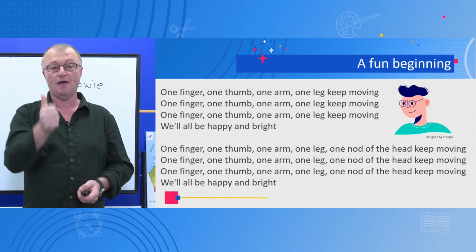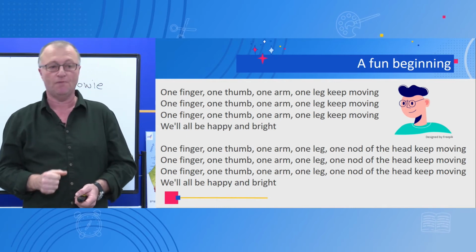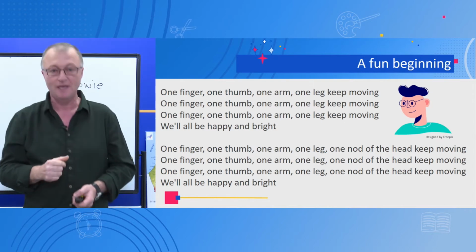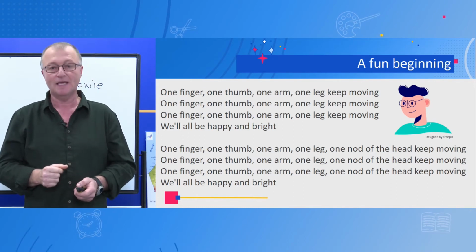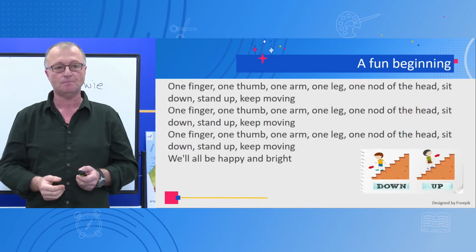One finger, one thumb, one arm, one leg, one nod of the head, keep moving. We'll all be happy and bright.